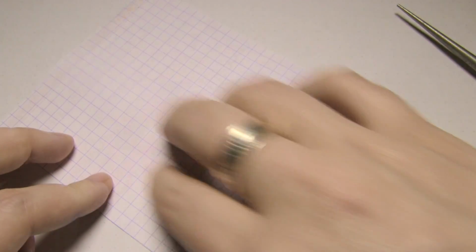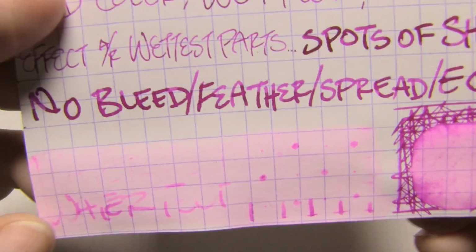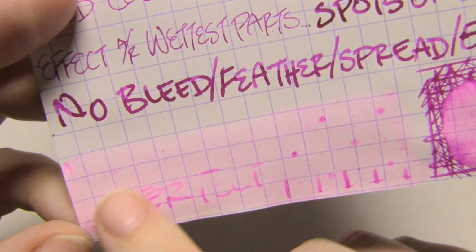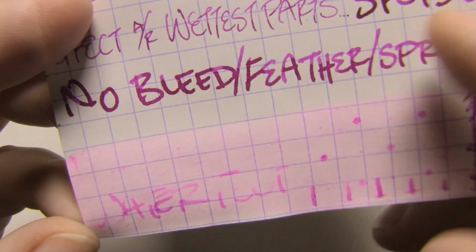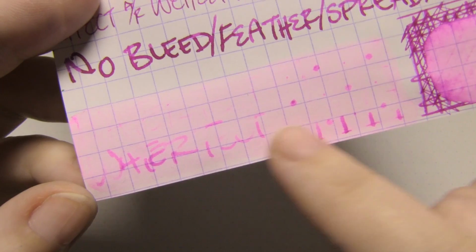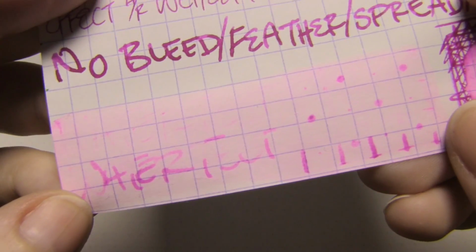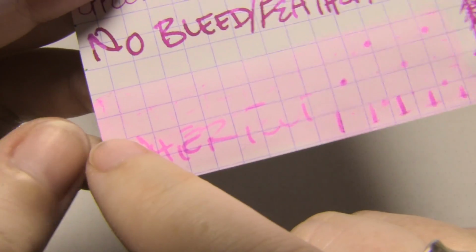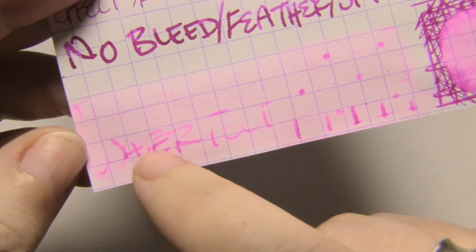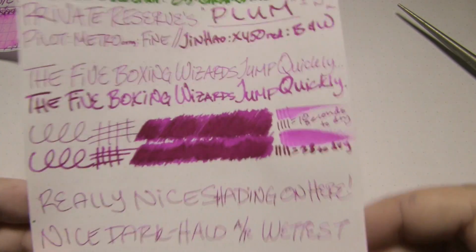There's no bleed, no feather, no spread. There's no echo, really. And the water resistance is pretty much not. Especially that fine. It just did not put down enough ink to remain. It definitely dyed the page. And this has become Barbie pink. So if you get it wet, it will get lighter. And it will get more intense. And it will not remain. Like, we got 2/3 of the W's gone, part of the T, part of this T, E's pretty much gone, most of the S. Yeah, don't buy it for the waterproofness. Buy it for the eye pain inducing vibrancy.